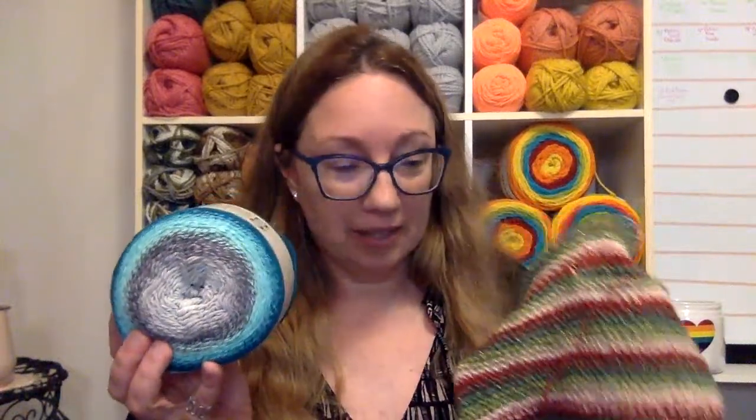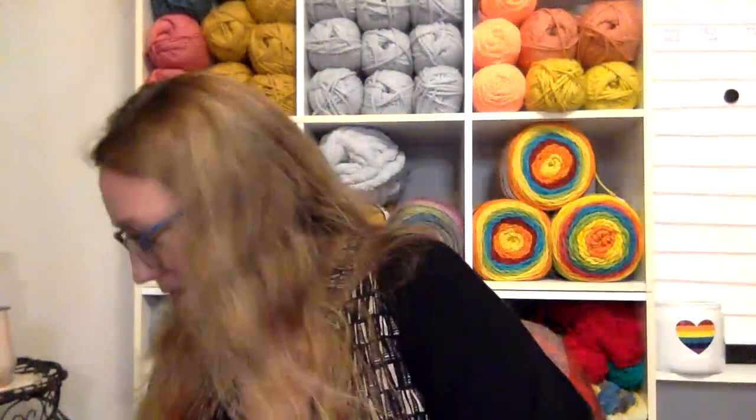So that means I need to do a few more of these. So this teal one will be perfect for gift giving. Other than this is going to be twice as big, isn't it? Which will be nice. Oh, maybe I want that for myself. I don't know. We'll see, because, okay, so look at this yarn.